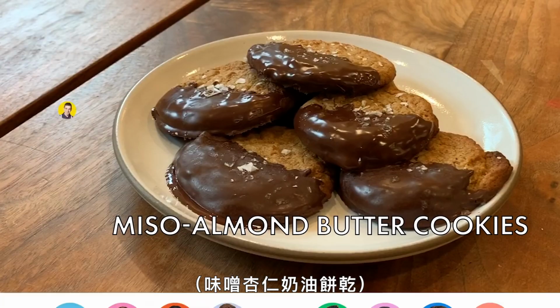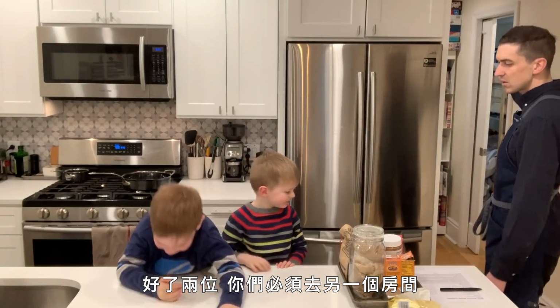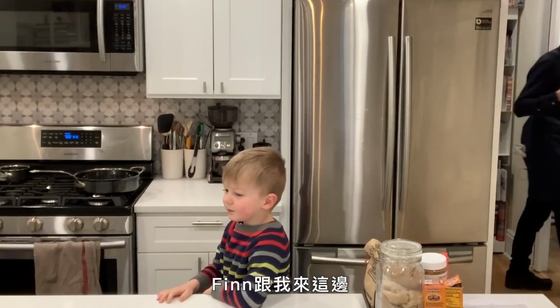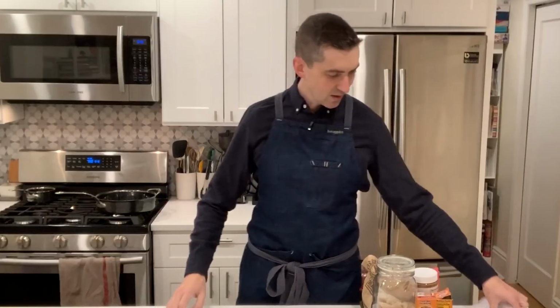Oh, what is it? It's like 1:45 right now. This is dangerous. I might just keep drinking these. Okay, guys, you need to do something in the other room. Finn, with me. Here. 2 bananas!